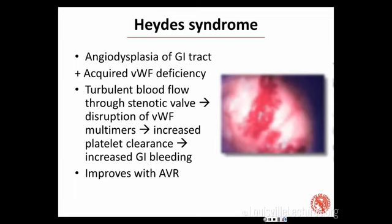Who's heard of Heyde syndrome? Okay, so you know about this, right? Angiodysplasia of the GI tract. It's an acquired von Willebrand's factor deficiency. This is kind of awesome. A mechanical problem with the valve leads to you developing AVMs and cleaving this ultra-long von Willebrand's factor. And then that makes the platelets get cleared more, and then you get GI bleeding.